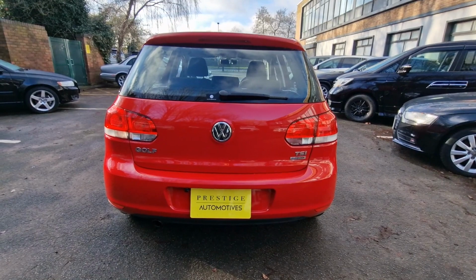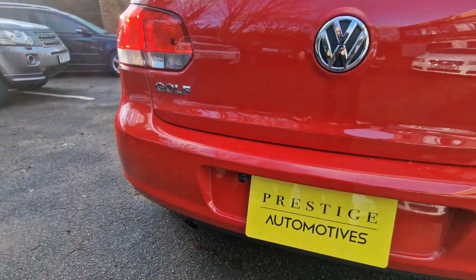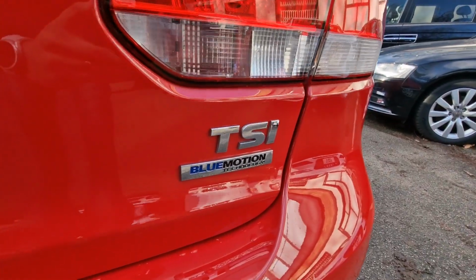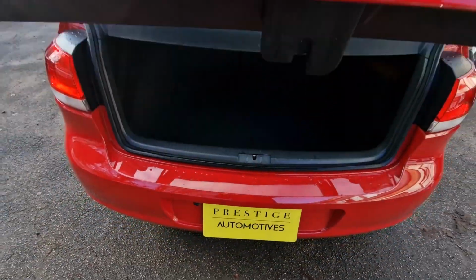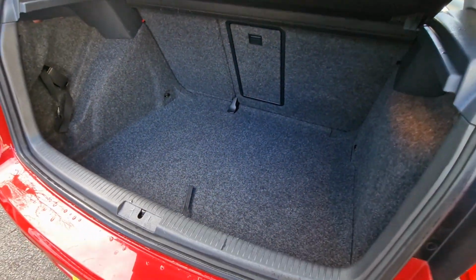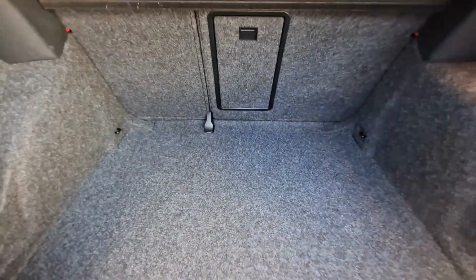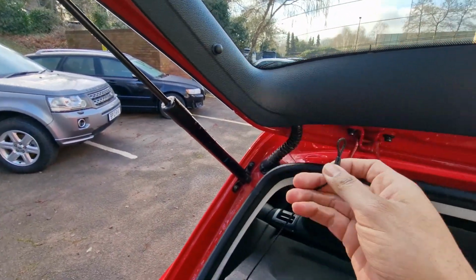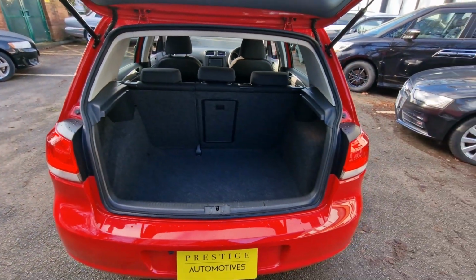And to bring you around here at the back, we have your reverse parking camera just situated next to the rear license plate. It's a Golf TSI Bluemotion technology. So we've got the rear boot space area, nice deep boot, a very, very good size. And underneath here, you have your spare tire in the event of a tire change. And this rear parcel shelf, as already mentioned, is removable. All we need to do is just release it by the hooks just here. And it just comes out as nice and simple and easy as that.